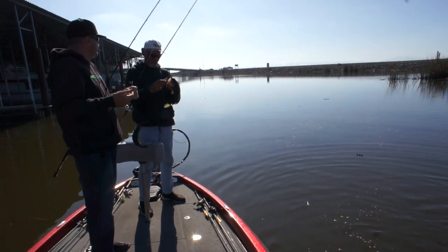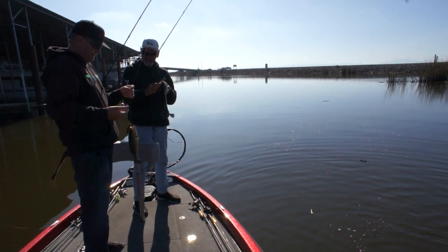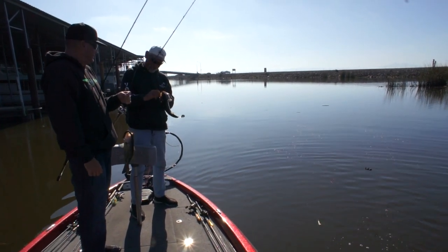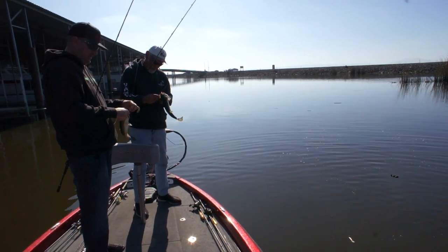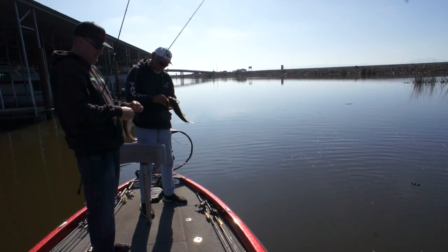You know, I don't know what it is, but every time Andy and I have doubles, his is always just a half pound bigger than mine. Identical worm. Same worm. You're fishing it wacky, I'm fishing wacky. He's fishing Texas rigging. Both weightless.